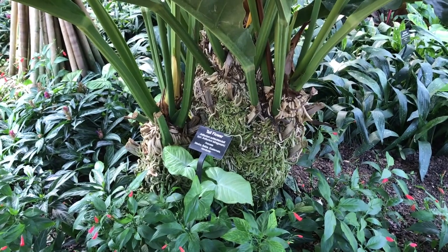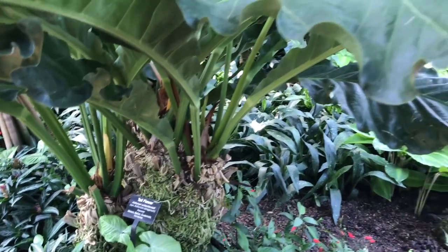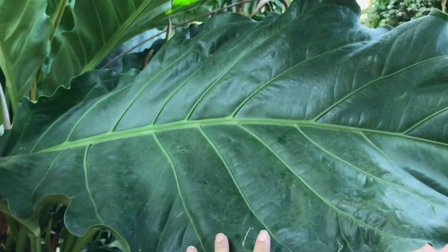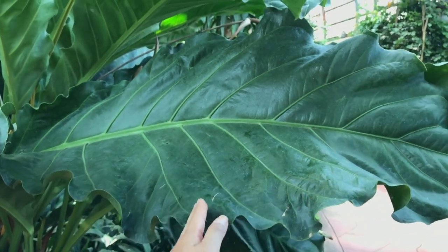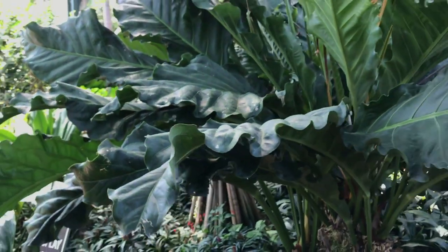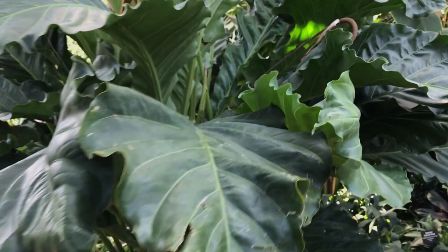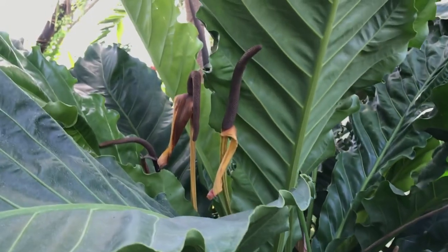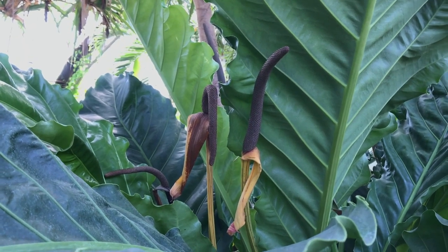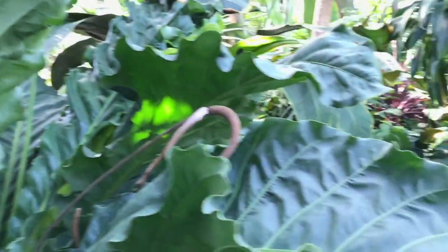This is a tail flower, which is an anthurium. And look how gigantic these leaves are. So here's my hand as a reference. Amazing. And it looks like there's flowers. They don't look so great, but it looks like they bloomed a while ago and now they're faded.